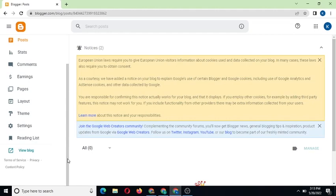If you look here, this is earnings. You can actually earn money from your free Blogspot. You don't even have to buy a custom domain name to start making money for free on your blog. You can link a Google AdSense account. So I'll be showing you how you can create a Google AdSense account if you don't have one already, and how you can link it to your blog.